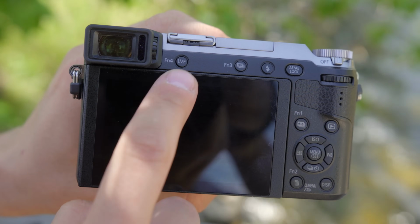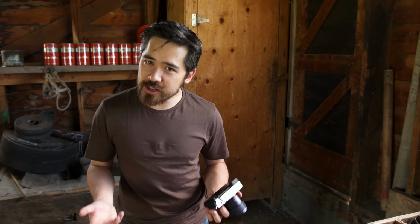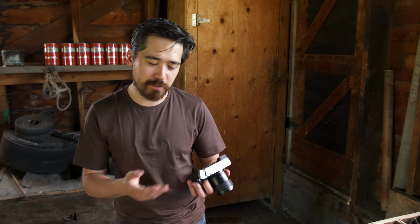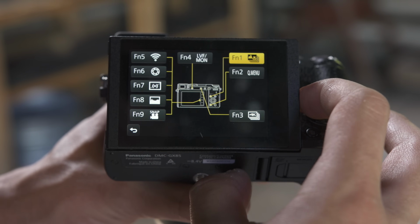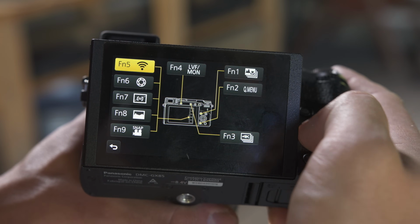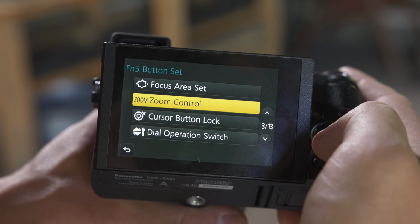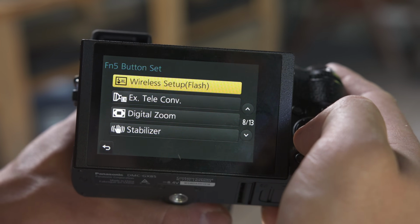Now as usual, they're already dedicated to things like LVF, 4K photo mode, post focus, that kind of stuff. And you can change those, but the iconography is going to be off for you. Keep in mind though, you always have up to function 9 in the touch menu. I really like that. I've been playing with the tripod a lot and I want to turn the stabilizer on and off. It's not in the quick menu, but I can simply touch my screen. I've already mapped it, push that on and off, nice and quick and easy.